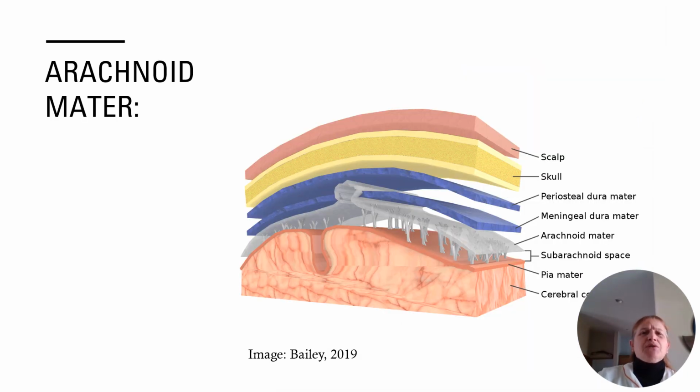The arachnoid mater is located directly below your dura mater. There's a periosteal and meningeal dura mater. That's the two layers to your dura mater. They're right here. There are no blood vessels or nerves in your arachnoid mater. Arachnoid, meaning spider, has a fibrous appearance with outcroppings that attach it to the pia mater. If you look at it here, you can see the outcroppings grabbing hold of the pia mater. That's what's going on there.